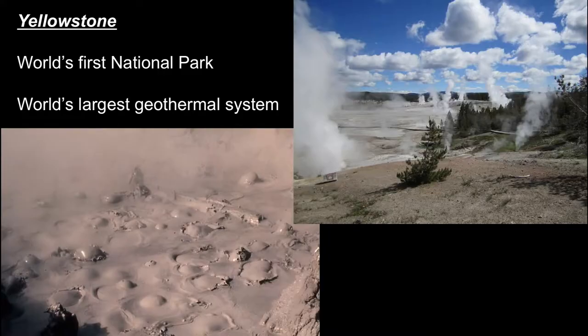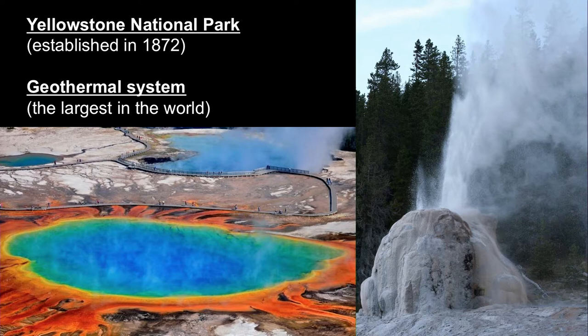Now, Yellowstone contains more than 10,000 unique geothermal features, like mud pots and steam vents, which are also called fumaroles. And of course, the famous, very colorful hot springs. And of course, the geysers. You know, geysers are just a special type of hot spring that occasionally launch hot water and steam high into the air. There are only about 1,000 geysers on Earth. Half of them are in Yellowstone.